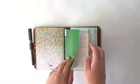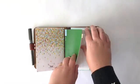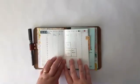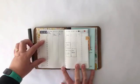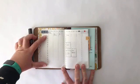So if I flip to a page, there we go. So you've got slightly less space to play with. You can see here I've already adjusted the time ladder so it actually just fits within what I would consider like a day for me.